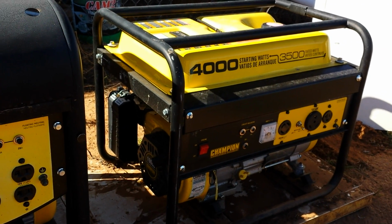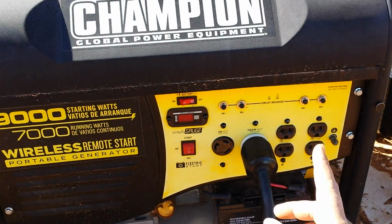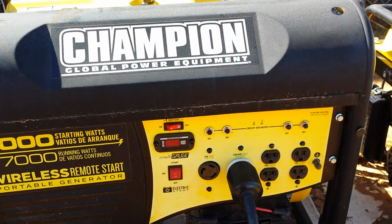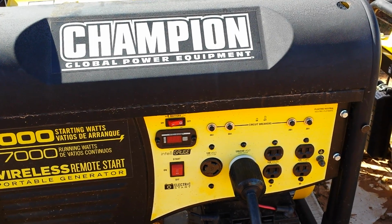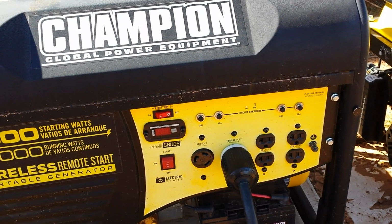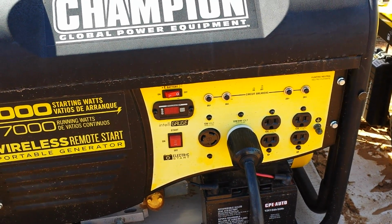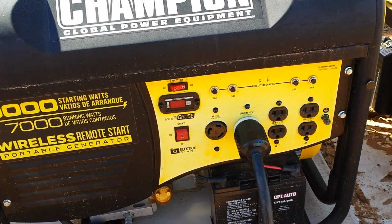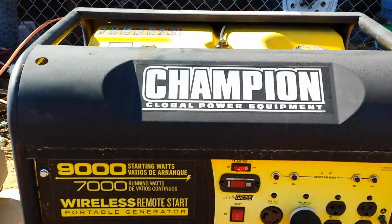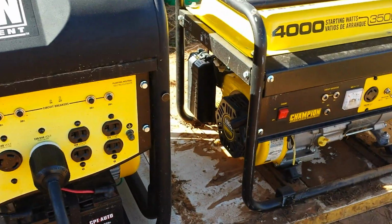I'm kind of sold on the Champion brand. Their customer service is amazing. I had an issue with the keychain remote starter, and called them up, said, man, this thing's kind of cracked a little bit, and they sent me another one out. No hassle, no paperwork, no cost out of my pocket whatsoever. They just made it right. They took care of me. So I really like Champion a lot. Kind of need to clean these things up, they get kind of dirty.